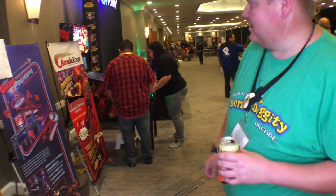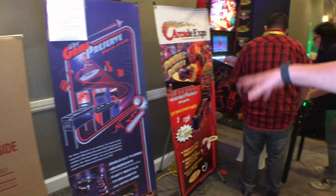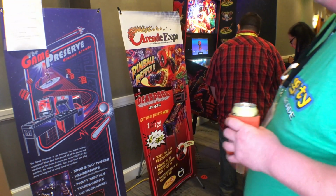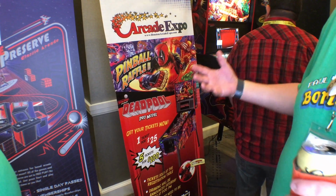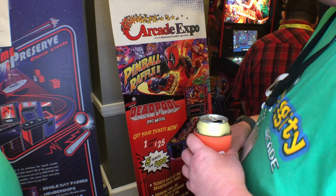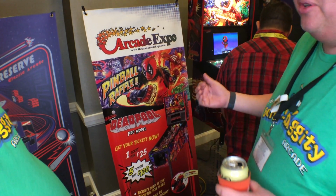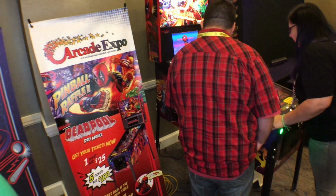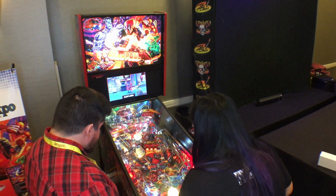And then over here we have the new Deadpool. And what they're doing is they're having a pinball raffle. For $25 you can get a ticket, or 5 tickets for $100. And you have a chance. They announced the winner tonight at 9 o'clock. I don't know, did you buy a ticket? No. No? So, yeah, I bought a ticket, so I don't know who won, but you actually get to win this Deadpool. Pinball Deadpool just came out. I want it.